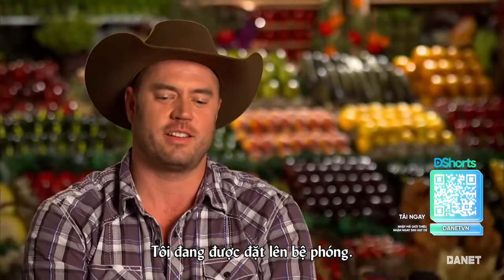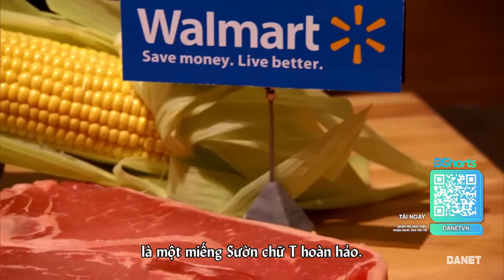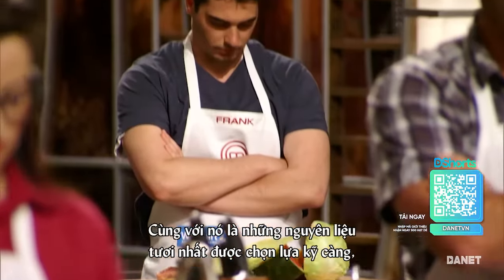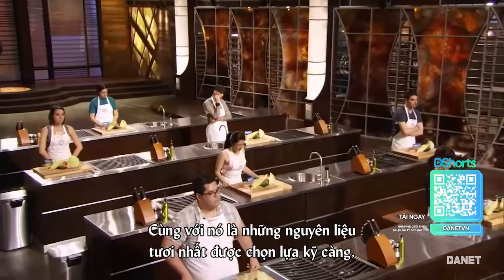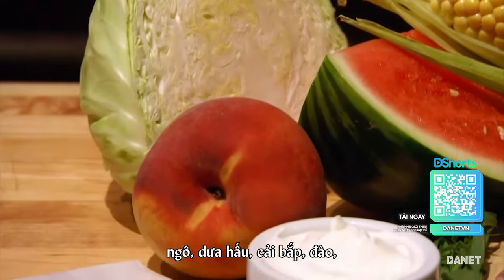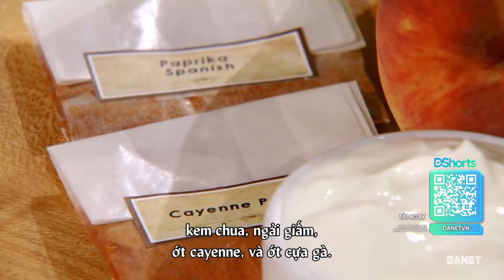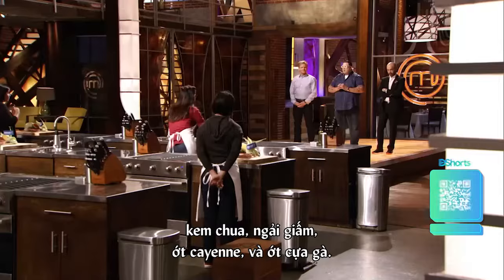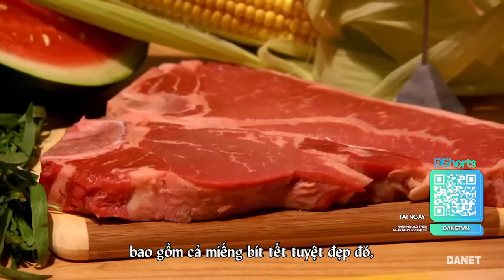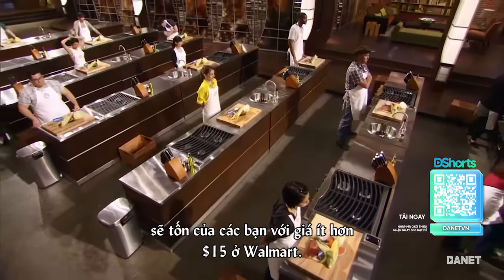"I'm just totally jacked." Glistening before your eyes is a gorgeous USDA choice T-bone steak. Alongside it, a selection of wonderful fresh produce: corn, watermelon, cabbage, peach, sour cream, tarragon, cayenne, and paprika. All of that in front of you, including that beautiful steak, will cost you less than $15 from Walmart.